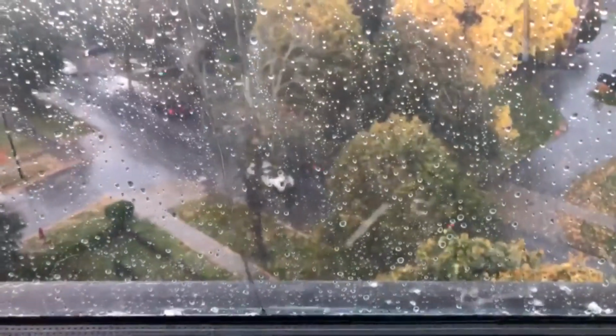Now for sleet. It can look a lot like snow as it's falling, especially at a quick glance, but remember this: sleet has a beat. You can hear it pinging off things as it hits the ground.